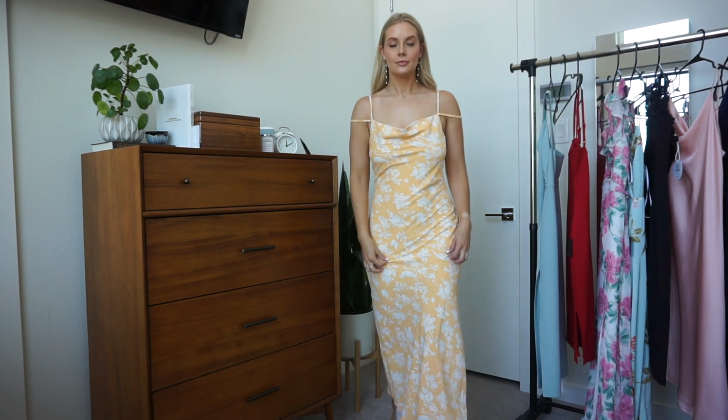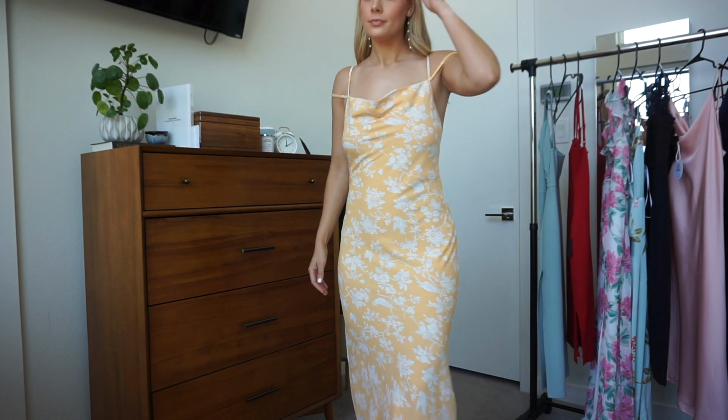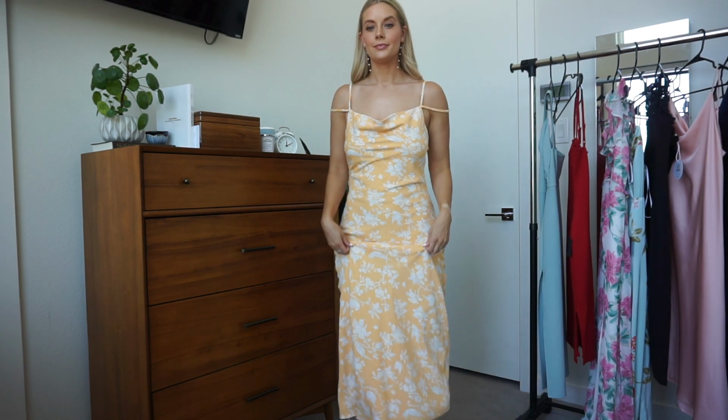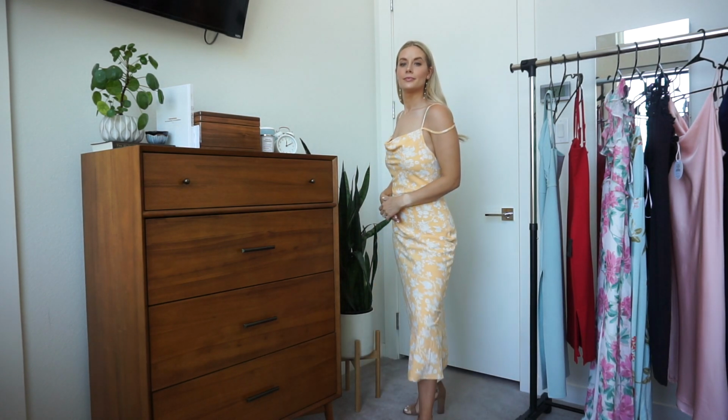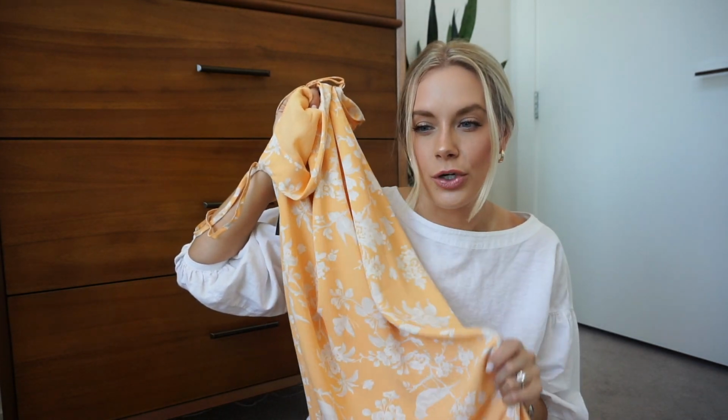Again, this doesn't have a slit. It's just straight down. I think I got this in petite. No, I got this in regular size. This is beautiful. I think it's really pretty. The design has butterflies and floral on it, but again, it's not in your face because it's on a lighter oranger background, and I love this. I think this is really pretty for an outdoor wedding. In the daytime, I think that would be super cute.